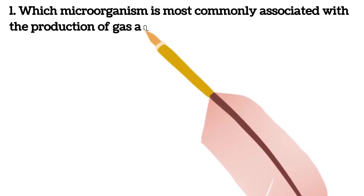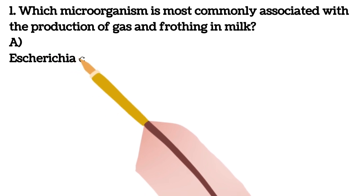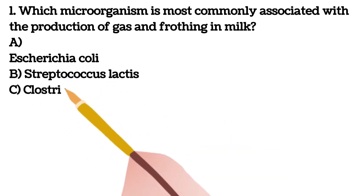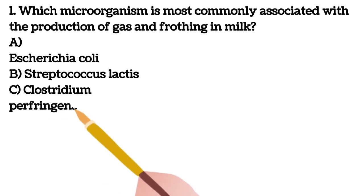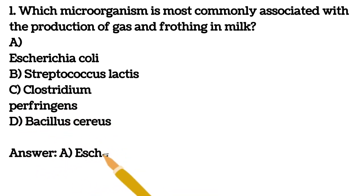Which microorganism is most commonly associated with the production of gas and frothing in milk? A. E. coli, B. Streptococcus lactis, C. Clostridium perfringens, D. Bacillus cereus. Here answer is A. E. coli.